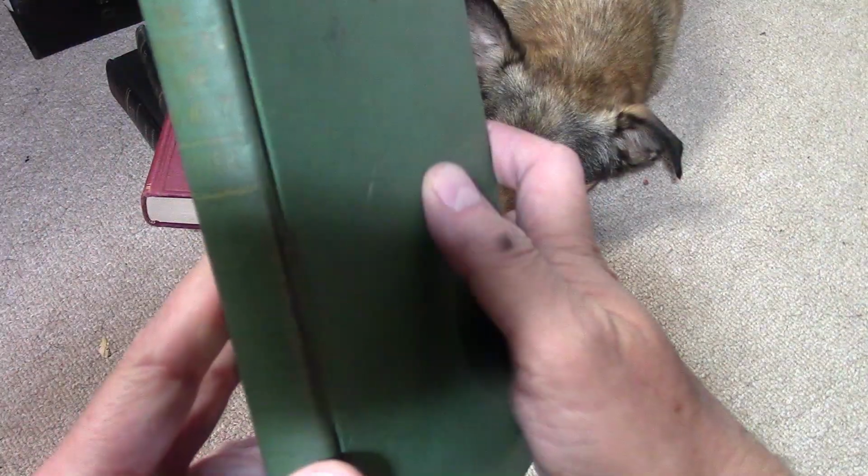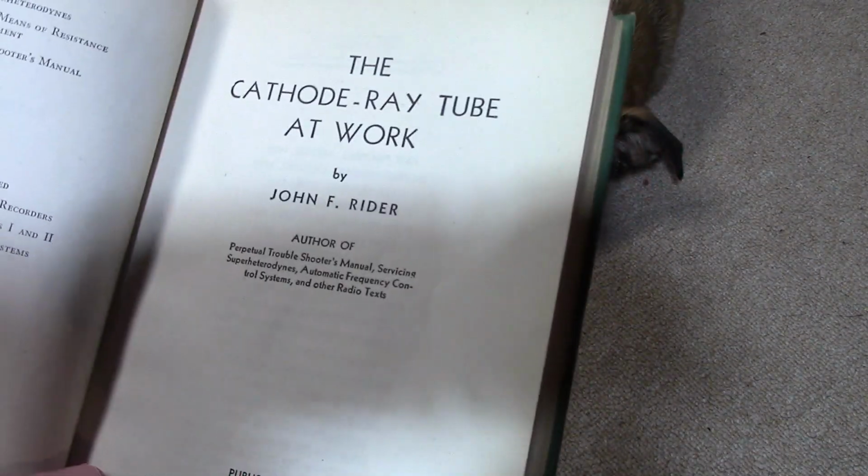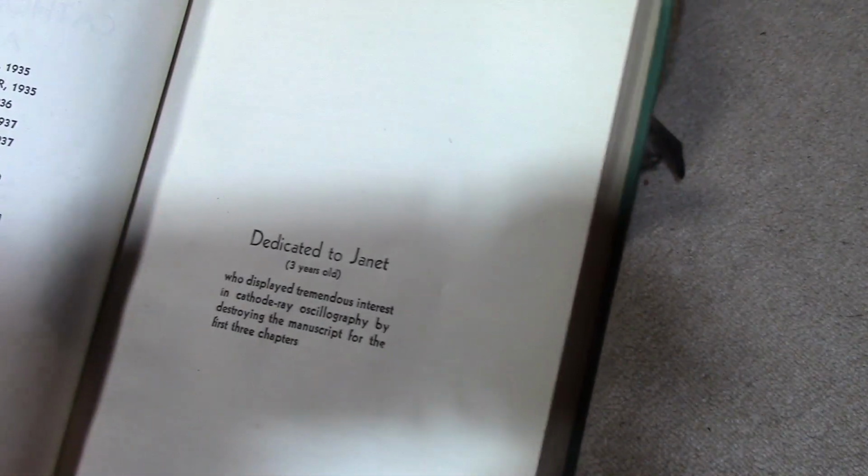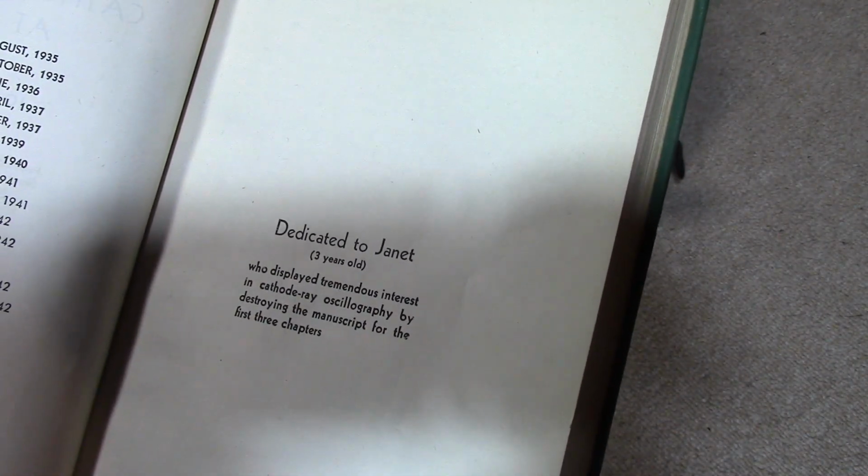Cathode Ray Tube at Work, Rider. Great book, but I've had a copy for many years that's much larger than this, much thicker. I'm thinking maybe this is a really early version. 45. Well, it first came out in 35. CRTs were a pretty new thing in 35.